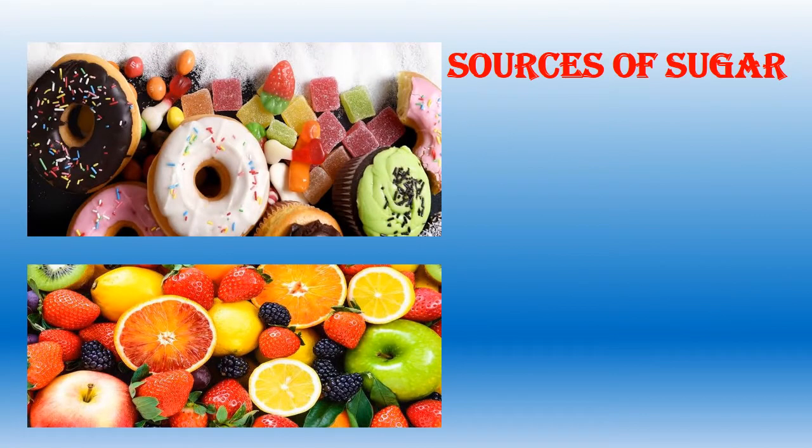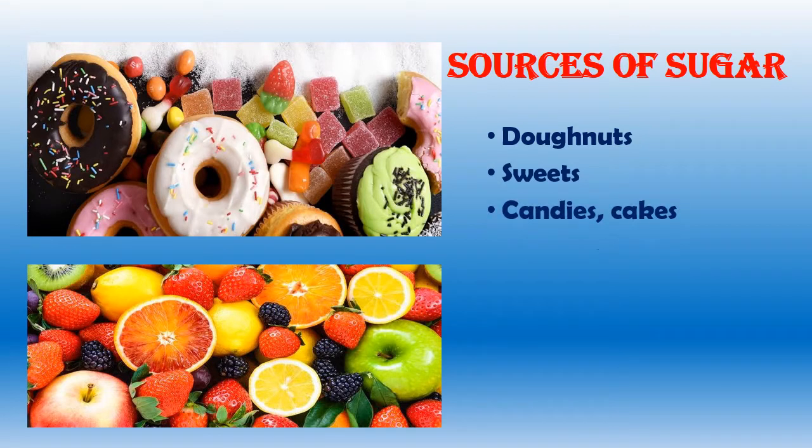So kids, as I mentioned earlier, there are 2 types of carbohydrates, sugar and starches. The food that contains sugar includes donuts, sweets, candies and cakes. And the natural sources of sugar are bananas, pineapple and strawberries. These are the food that contain sugar.